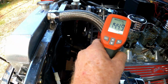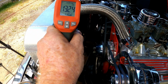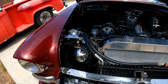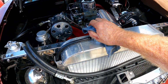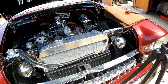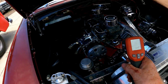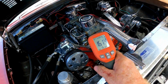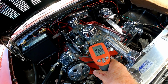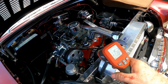Getting close. See what the sensor says. Yeah, 150 at the sensor. 130. It's not flowing yet. See if there's any pressure. Just turn it one click. Oh, there it goes. Nice. So I turn it down, 160, which is fine. And that'll run really cool.